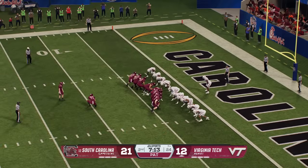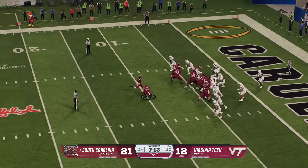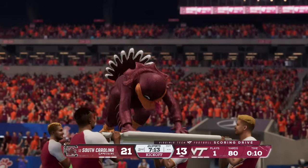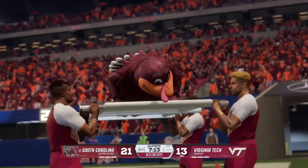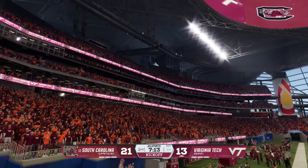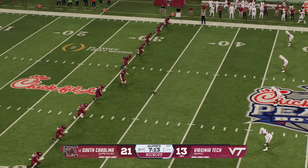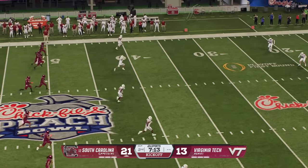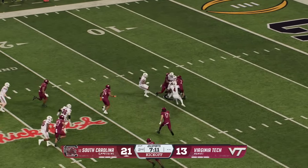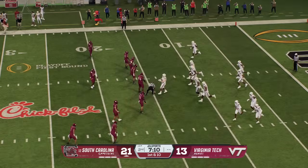And they'll set up now for the extra point try. The extra point is good. They trail by 8, 21-13. That makes the score South Carolina 21, Virginia Tech 13. So after putting up the touchdown, the kickoff team is out there to boot it away. Returner looking to make a play here. And the coverage team ends him in and brings him down.